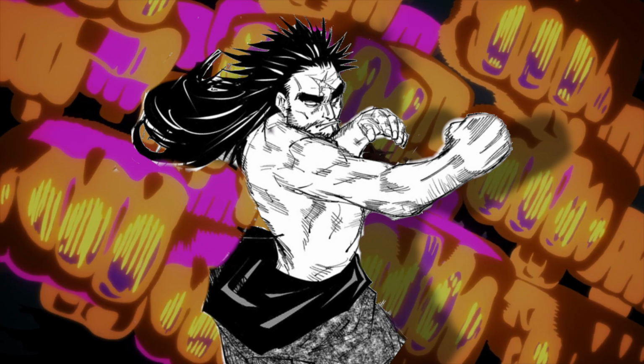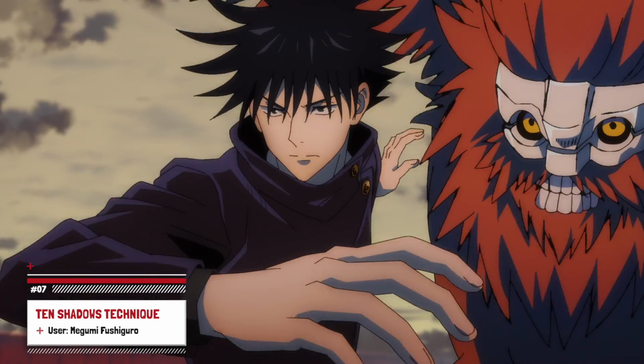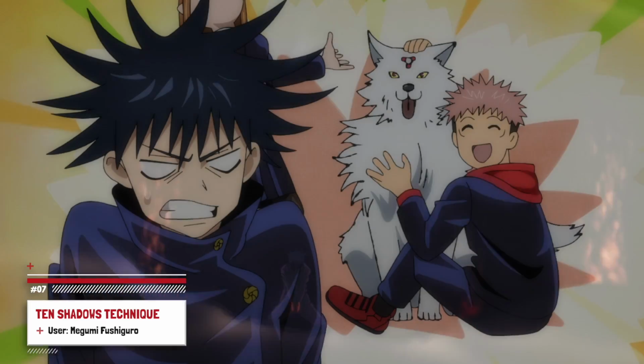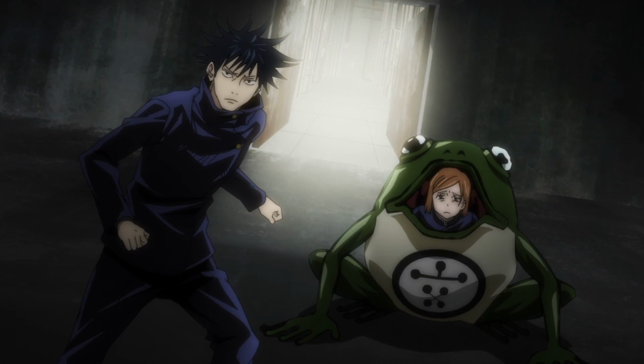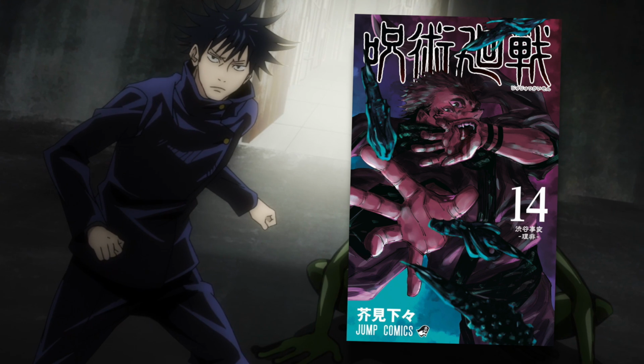Now, the final power on this list is by far the most valuable, and that is the 10 Shadows technique. This is the signature ability of the Zenin Clan that's been passed down for hundreds of years, but in all that time it's never reached its full potential. Users of this technique can in theory control up to 10 different shikigami, however, Volume 14 confirmed that mastering all of them hasn't been done before.